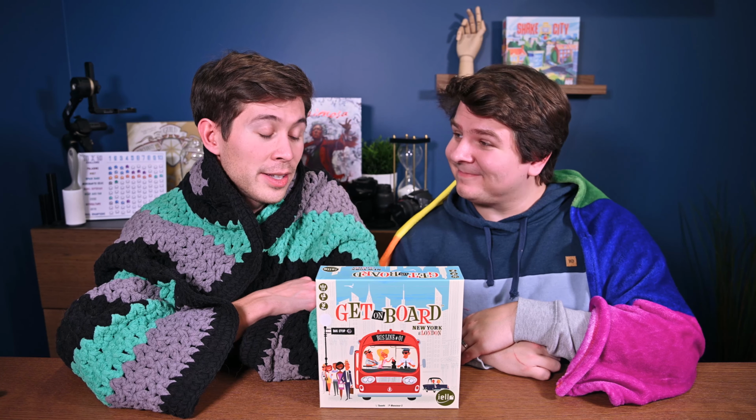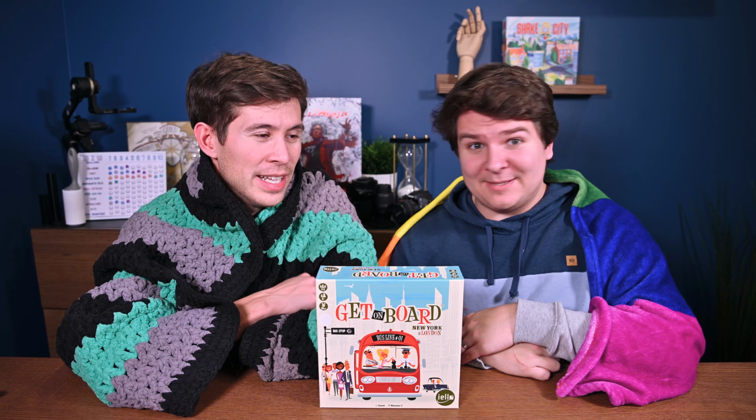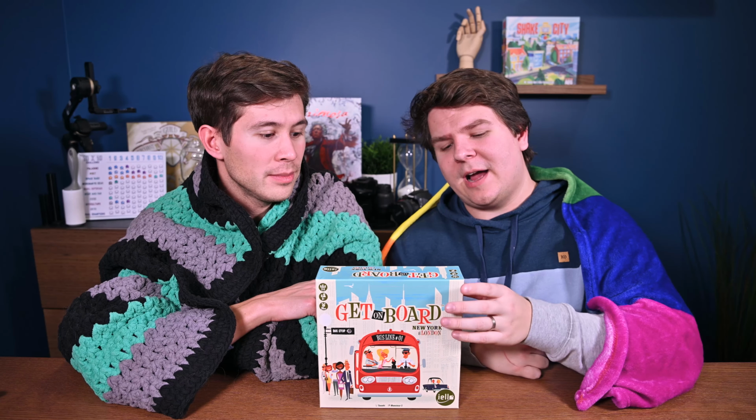So you just learn a lot on your bus route through the two different cities. As inviting as this game is, it can get a little chaotic with the family too. So that always provides some fun to it. Not bad chaos, but good chaos. And we always appreciate some good chaos. Exactly. So Get on Board: New York and London is one I'll be bringing to the Fam Jam. I think I've been sticking with games that I know my family liked previously, but we're just going for a different vibe. So this one is right down that vein.